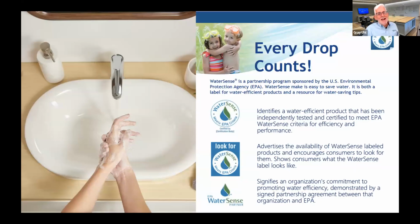So every drop counts. And I share with you that here in the U.S., the EPA had a rating system for appliances called Energy Star. You all may have heard of Energy Star. And they decided to do the same thing for plumbing products.